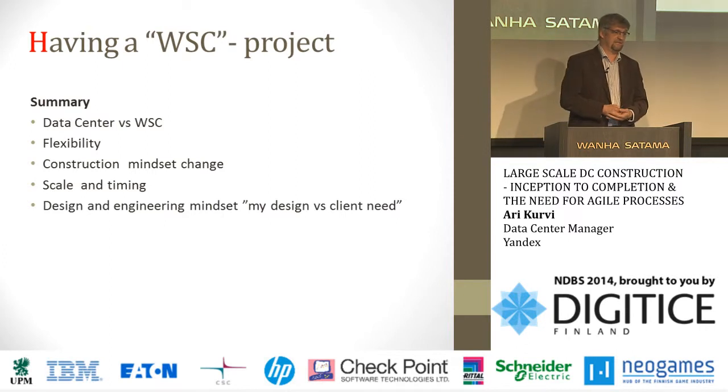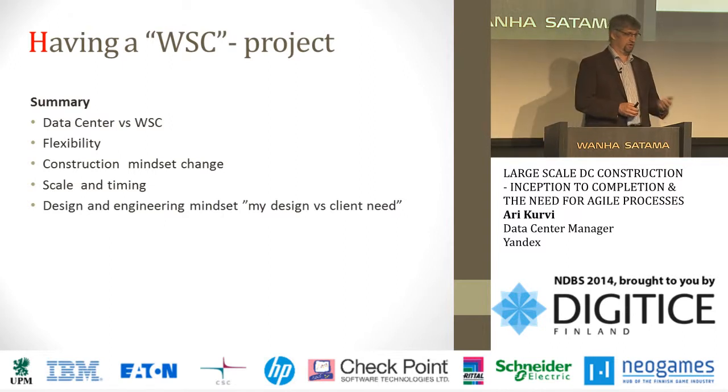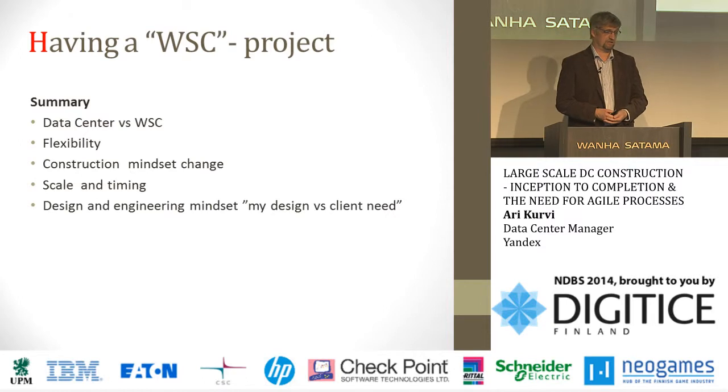Flexibility. Flexibility also from the client side, to understand that there's a time where you can't change, and there is a time when you need to change. That's applicable for everyone: construction, design, and also the authorities at the governmental levels. There needs to be built-in flexibility in our system to be able to carry out this level of construction.